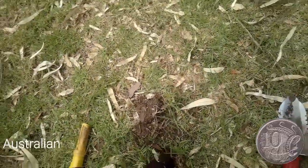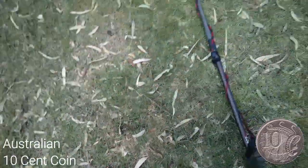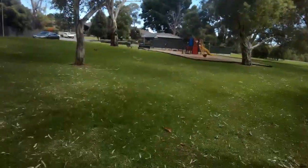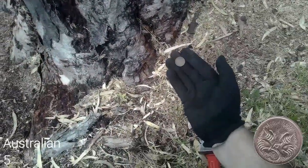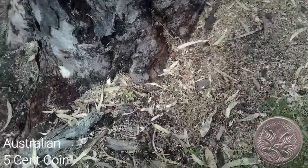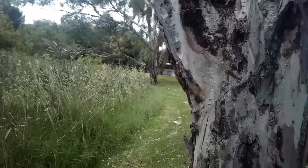Just a little 10 cent piece. I think Tegan found something other than junk. Let's have a look. Okay, found something. So the base of the tree, little 5 cent piece. Keep going for a year. I'm hoping someone might sit down and have a picnic and lose all their money. Yeah, one could hope.